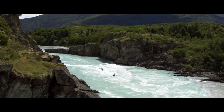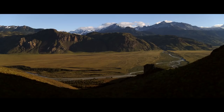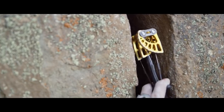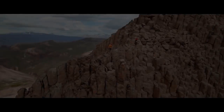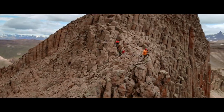You can't come to Patagonia without being exposed. You can see for miles and miles, and the wind just whips through this landscape like nothing you've ever seen. It makes you feel so vulnerable. There's a really good reason people call it the last wild place on Earth.